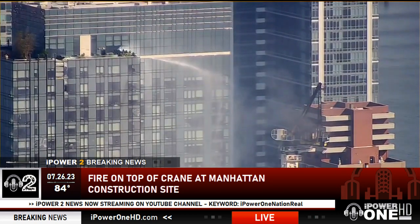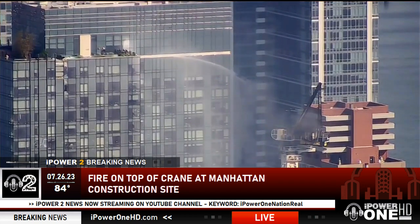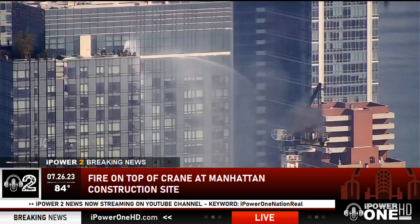Some of the street closures we do want to tell you about. 10th Avenue between 39th and 42nd Street closed right now. 41st between 10th and 11th also closed. There's some talk of some potential evacuations in the area. As I mentioned, there are some debris issues. As you can see, the FDNY continuing to get the upper hand.